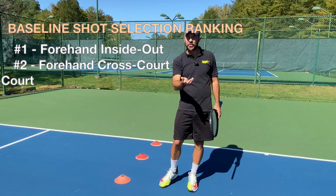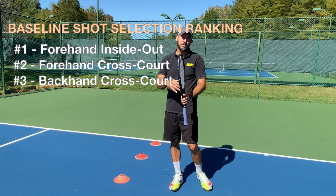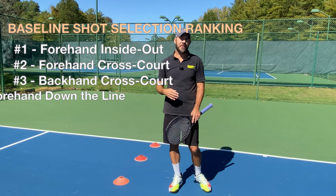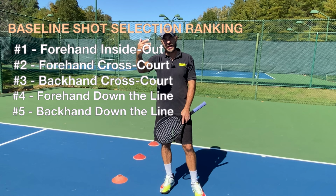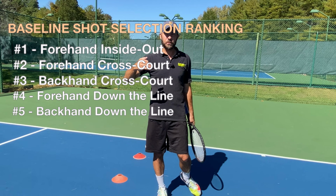My third best shot that I can option is going to be my backhand cross court, my weaker side, but lower net, longer court. And then probably the lowest percentage shot, one I don't want to hit that many of, but a lot of people love this shot, is backhand down the line. If I hit that backhand down the line, now I'm hitting my weaker side, higher net, shorter court, and a lot of times you're changing the angle.